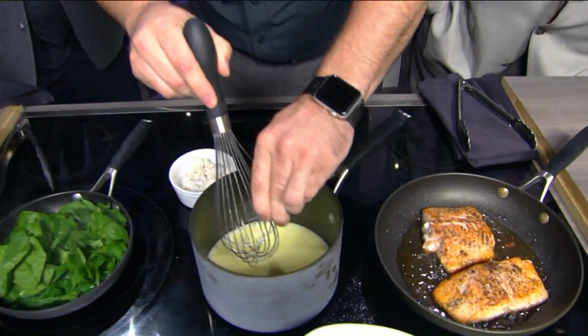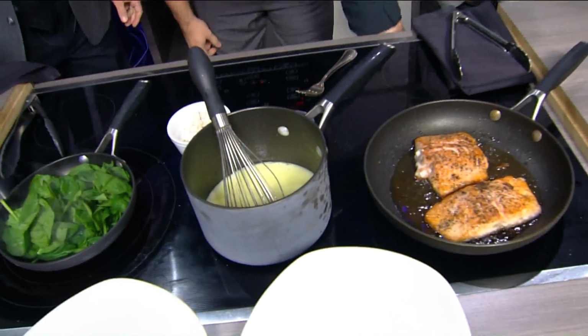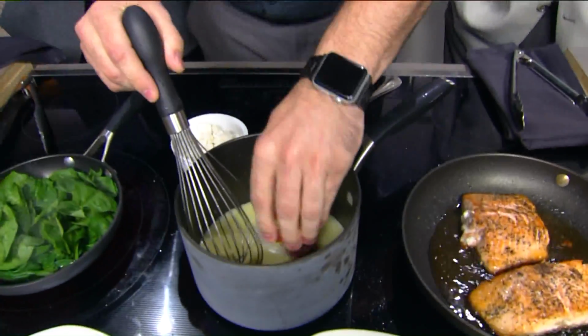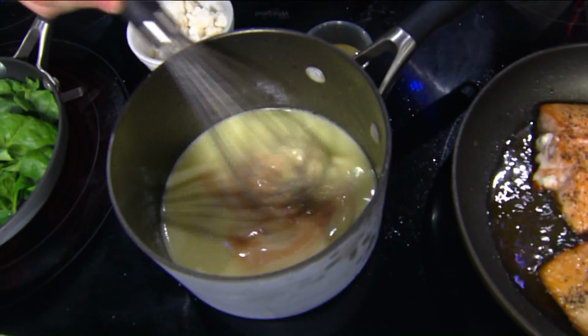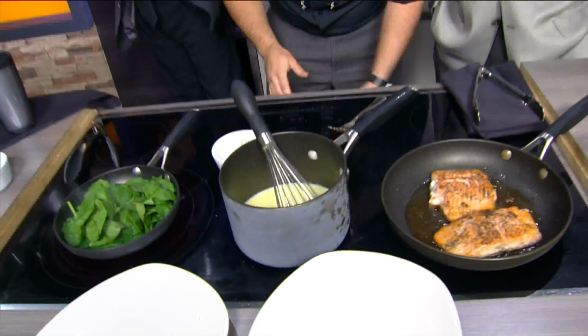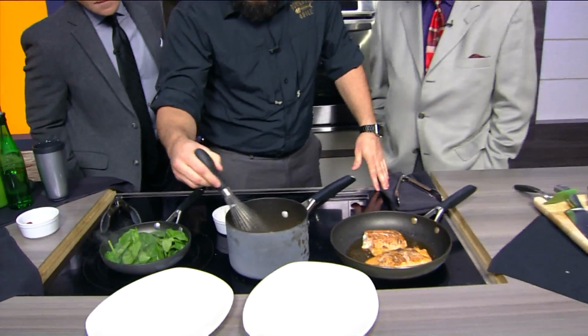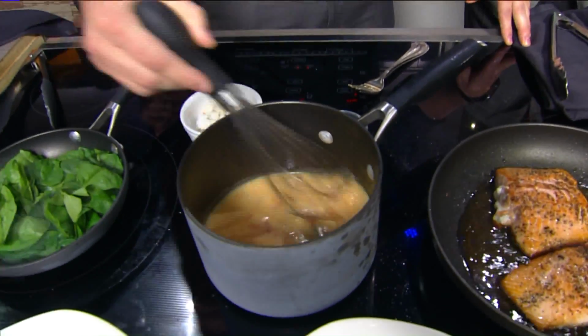We're going to add a little lime to it, and then we made a reduction of sun-dried tomatoes, garlic, more lime, and some sugar. We're going to add that right into it. When you say reduction, what are you talking about? We started with fresh sun-dried tomatoes, sliced them up, put them in a pan with a little bit of white wine, and started reducing it down until it started to cook. Add a little sugar, and get it down till it's almost a nice paste is what you're looking for. Kind of a chutney style.